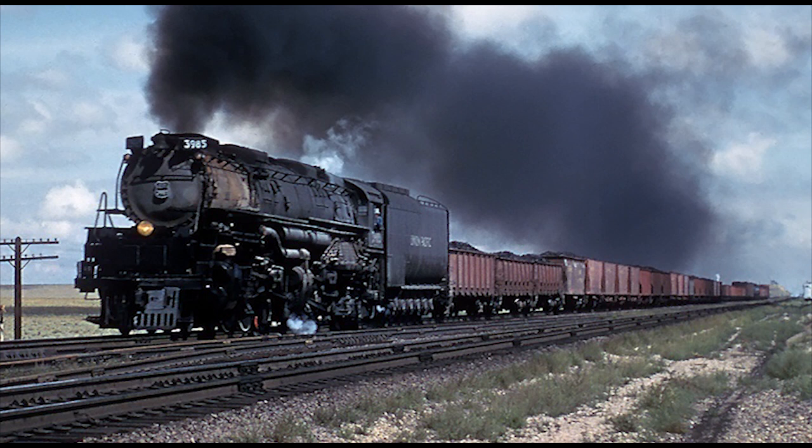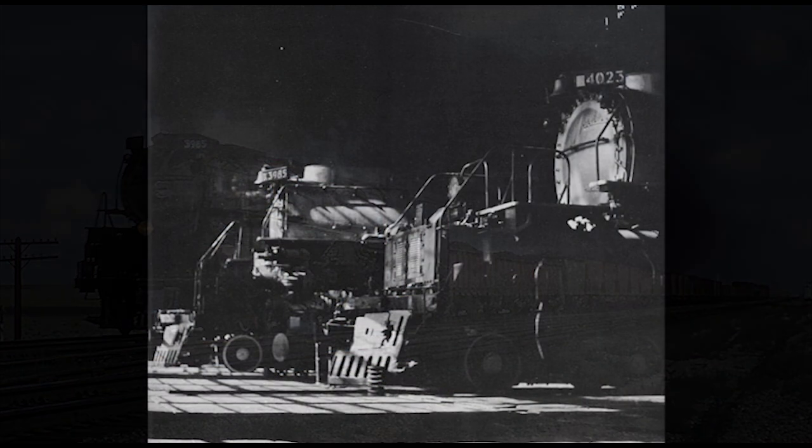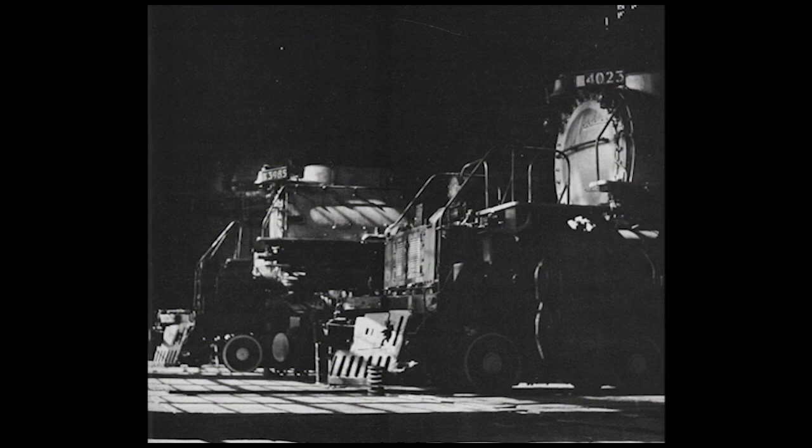After pulling its last revenue freight train in 1957 and being officially retired in 1962, rather than being scrapped like most of its siblings, Heavy Challenger number 3985 was placed in storage inside the railroad's roundhouse in Cheyenne, Wyoming, along with Big Boy number 4023.